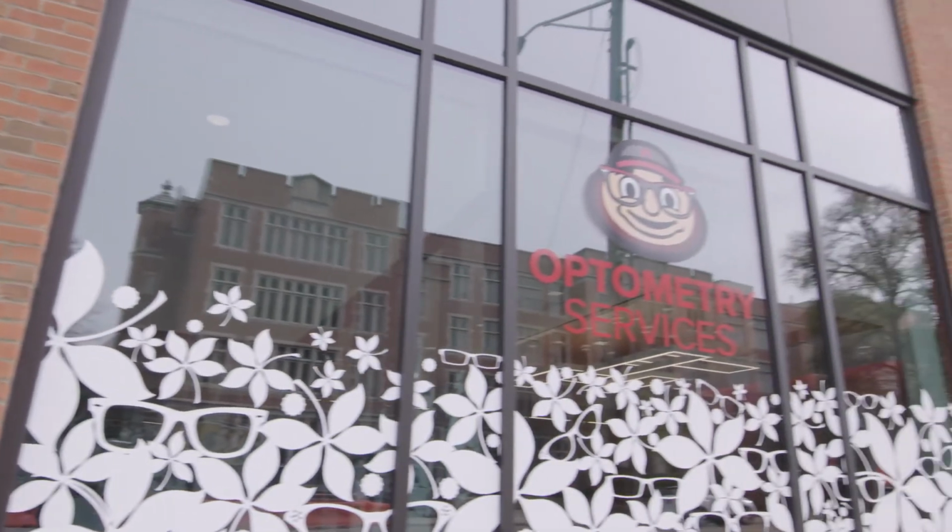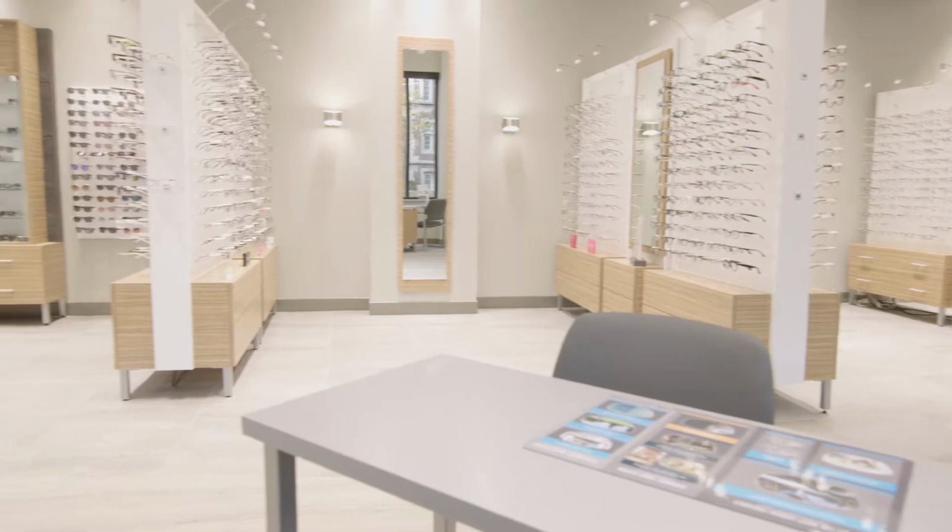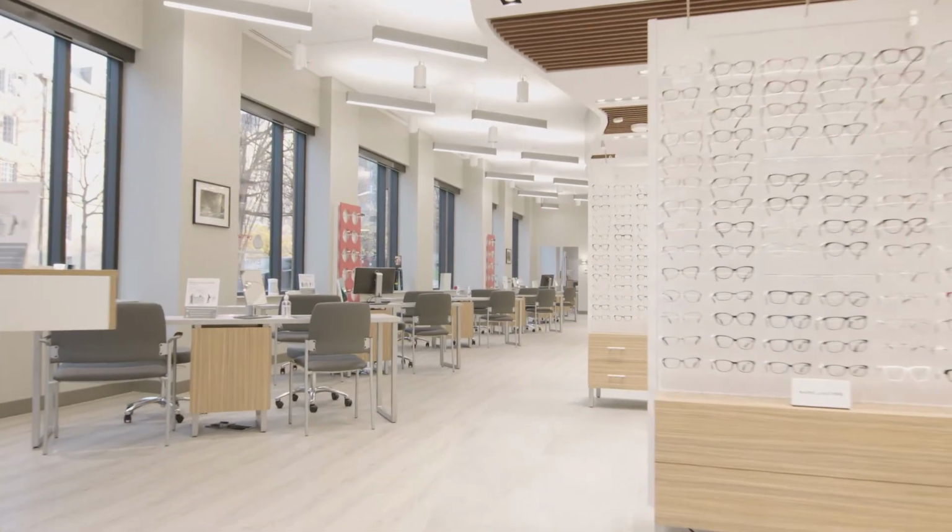With the added visibility, I expect more patients will visit, discover, and explore the exciting frame and high-tech lens options we offer. The size of our facility also allows us to offer the largest collection of frames in Ohio.